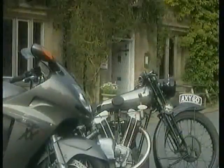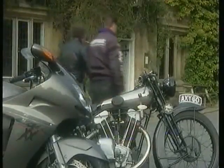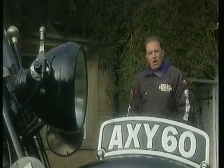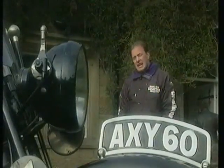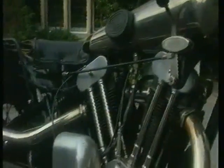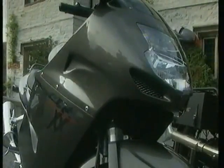Honda had been content to borrow the name of an aeroplane. But there was one crucial difference. In its day, the Brough was a rich man's plaything. It cost twice as much as the average family car. But today, the Blackbird, the fastest production motorcycle in the world, can be yours for less than £10,000. The good old days? Don't believe a word in it.